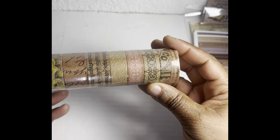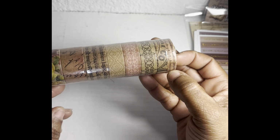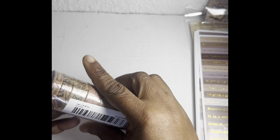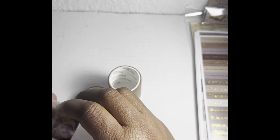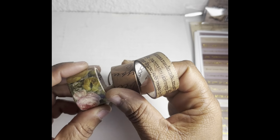Got some vintage washi tape that I really was interested in. I got the music strip. I was looking forward to that, and I was looking forward to this flower, but I like the tan colors. This is normally about $2, and I got it for 99 cents. So, not too bad. Then I got some lace.